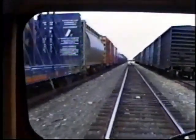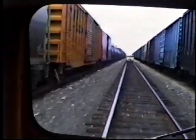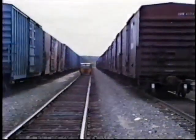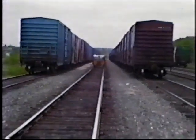Up in Canada, we experienced many welcome miles as the guests of the Canadian National, Canadian Pacific, Ontario Northland, and Algoma Central.